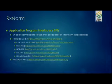The really cool thing about RxNorm is that it has an API, a program interface, and it's built on a RESTful application, so you can just do it straight in HTTP. And there's the prescribable one, which filters and focuses on the U.S. prescribable information. There's RxTerms. It's linked to the VA's NDF database, which has most of the interactions in it. And then it actually has the RxImage API.